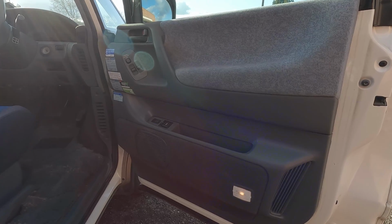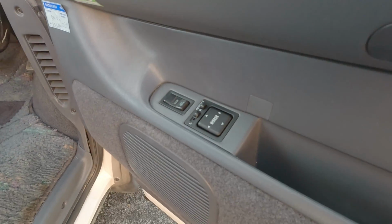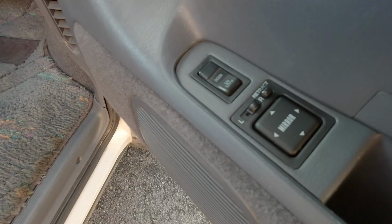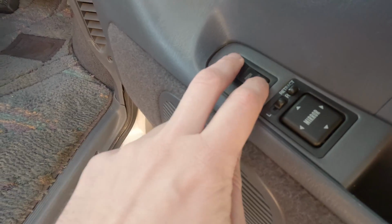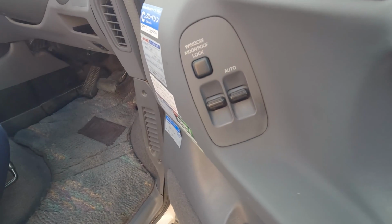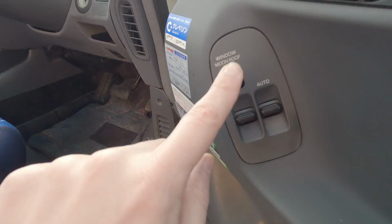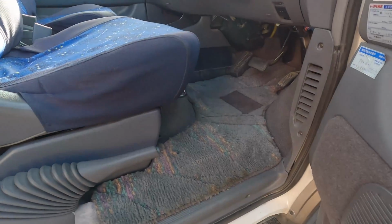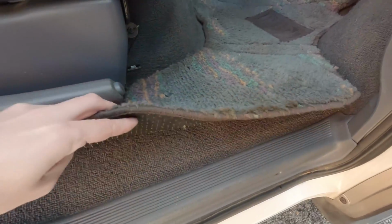Super clean door cards, finished in gray with this gray microfiber upholstery, which holds up so well. Down below on the door, we've got our mirror and a mirror retract button, which we never saw in the North American models. Standard unlock, lock, auto power up, and passenger up and down power windows, moonroof, and window lock button. Looking in, we've got the front seat, original floor mats, Toyota mats here, which are in great shape.